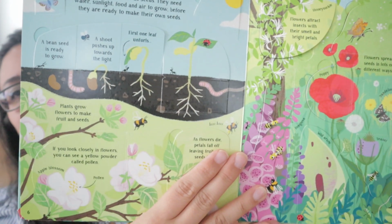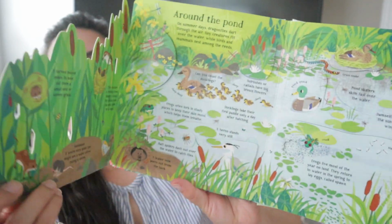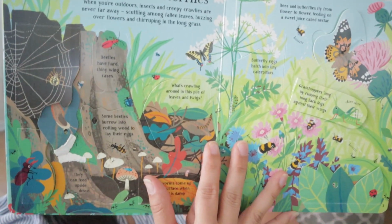It's got a whole bunch of things, like making a dam. It's got from a tiny seed. We read this one while we were doing our gardening unit. And we've got birds, so it's got a whole section on birds in here. Around the pond, look at this. So it's got this, and then almost this entire page flaps open. So good. It's got a section on oceans, and a section on bugs and butterflies, which we are going to dive into because we are doing the arthropods unit from The Good and the Beautiful right now.